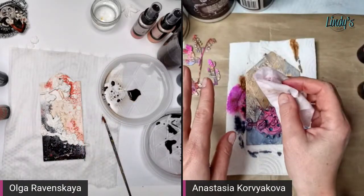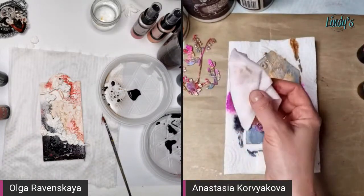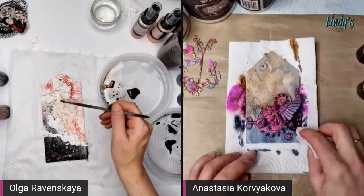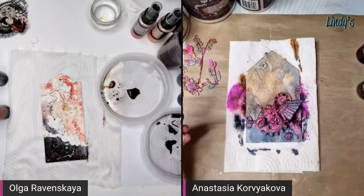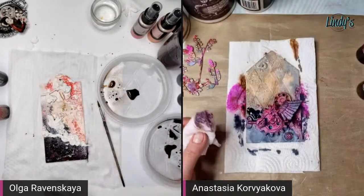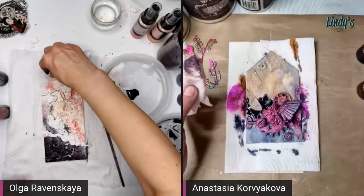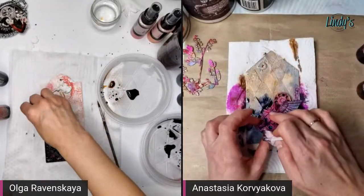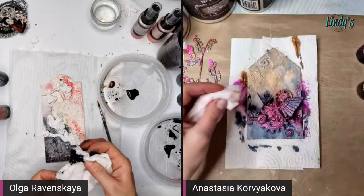I use a piece of paper towel, or a wet napkin, just to remove some spray. Yes, just to remove, and add a little bit more spray and remove again, and you can repeat these steps a few times. Okay, I remove and then add again. Yes, you can add again if you need it. I need it here.